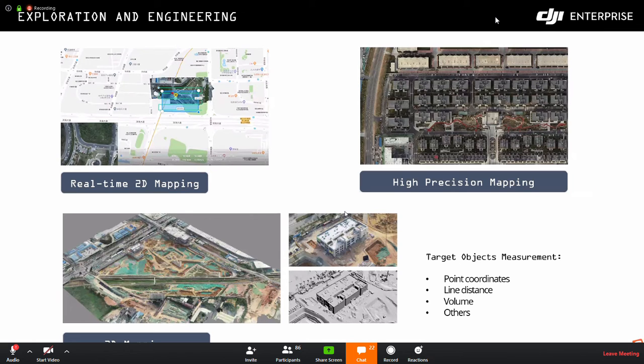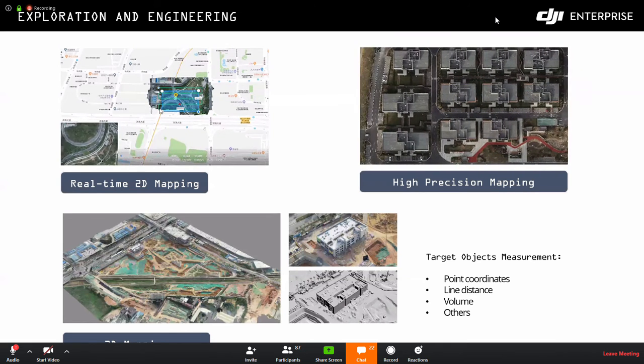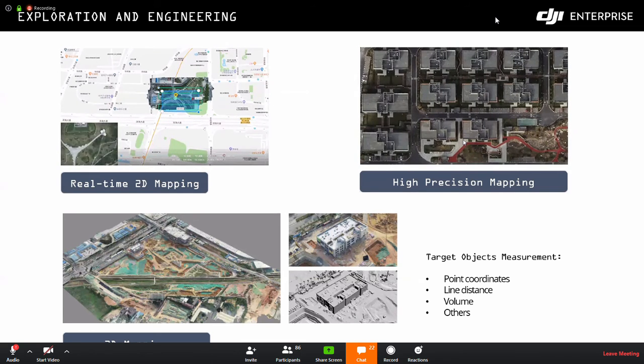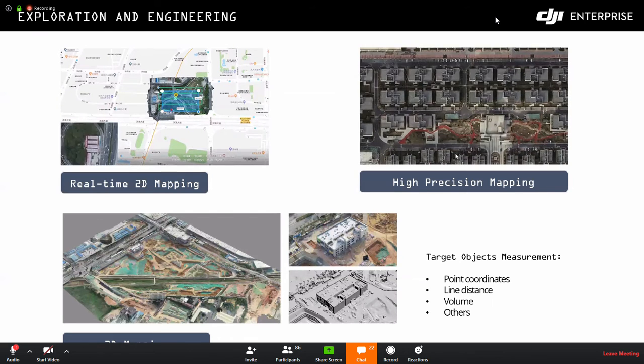Besides the post-processing of 2D mapping and 3D modeling, it also supports real-time 2D mapping. Here is an example. The drone is taking images and generating a 2D map in real time. Here is a sample of a 2D map. We can enlarge the map and find it's very clear. We can clearly check the cars, the buildings, the trees, the roads. So it's much better than Google Maps.